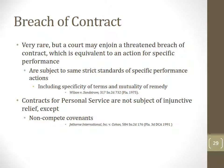In the breach of contract context, injunctions will be very rare. Here, an injunction is equivalent to specific performance. And a movant looking for an injunction in a breach of contract is going to be held to the same strict standards of specific performance, including the specificity of terms and the mutuality of remedy. Of course, contracts for personal services will never be subject of injunctive relief, except in the case of non-compete agreements.